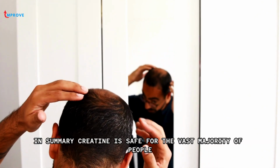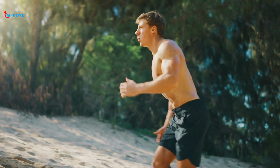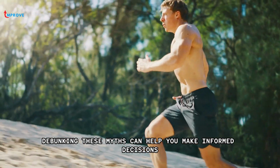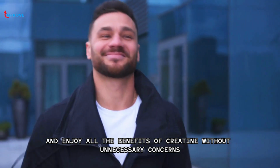In summary, creatine is safe for the vast majority of people and effective in improving athletic performance. It is important to use it correctly and understand its effects. Debunking these myths can help you make informed decisions and enjoy all the benefits of creatine without unnecessary concerns.